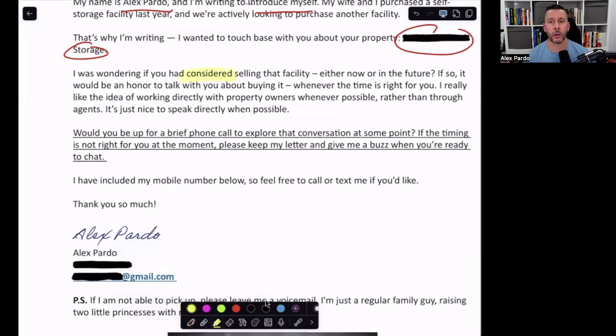Considered. Why do I like to use the word considered? When you say, hey, would you sell me your property? It's very yes and no, very black and white. To me, the word consider unlocks possibilities in the person's mind. It's, well, hey, maybe I've considered it, right? And the purpose of your letter is just to get them one step down the road.